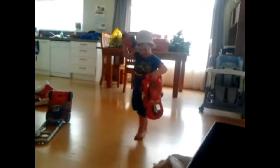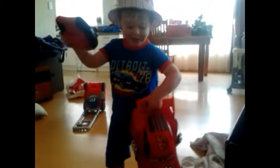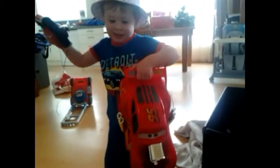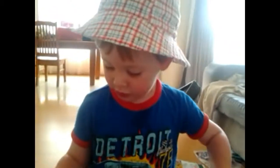Oh, look at the car going around on the wheels. Oh, wow. Oh, look at that. Wow. Wow, Chrissy, that's so cool. What a cool car. That is the Lightning McQueen remote control car that even toddlers can use.